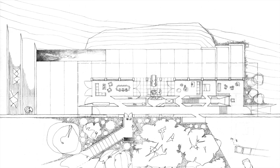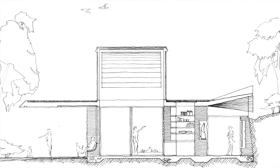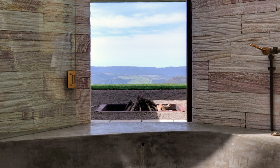Literally, the floor plane of the building follows the site. So the northern end is the living end, kitchen. Then there's a central bathroom that looks out into the courtyard, an open courtyard with a square opening to the sky above the fireplace. So the outside room is very much intended to be the main room of the house.